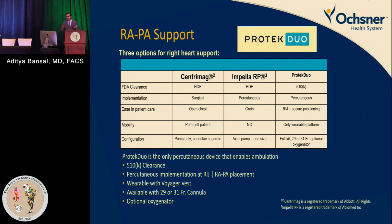Ease of implantation, I think for surgeons, is not difficult at all. IMPELLA RP, I would find that also easy, but obviously you need to collaborate with your interventional cardiologist as a team approach. Same thing with the Protect Duo. You could actually do it very easily in the OR, in the cath lab, under fluoroscopy, but partnering with your heart failure cardiologist and interventional cardiologist is really going to help in managing these patients significantly.